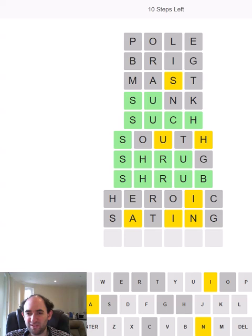What am I going to do with the IN? It could be an IN beginning. Don't really want to try that just yet. I'm thinking I blank AL could be the ending. Something like spinal. But of course we can't use the S, annoyingly. It could be blank IN, I suppose. Something like binary, but of course we've ruled out the R as well. So it can't quite be that.